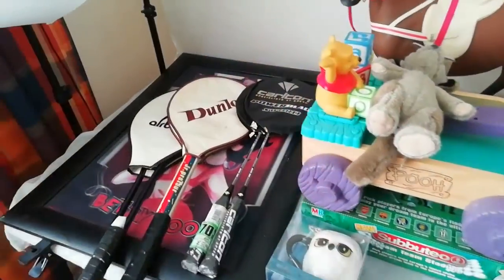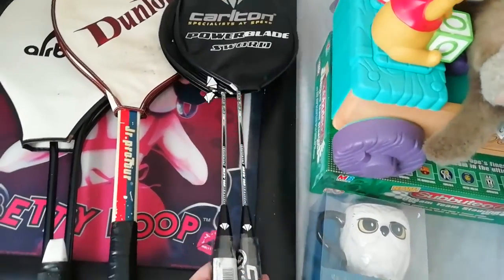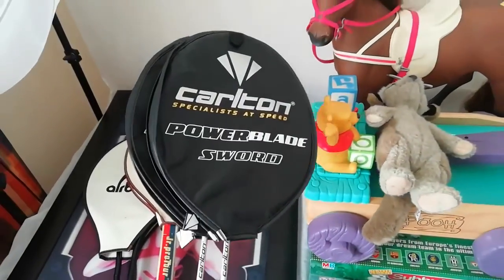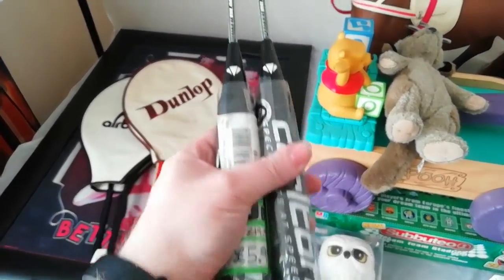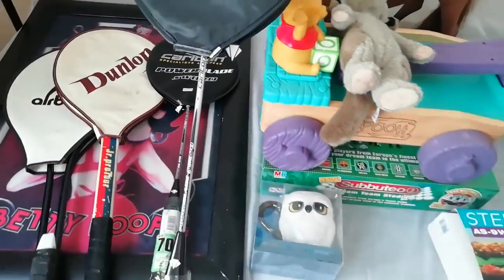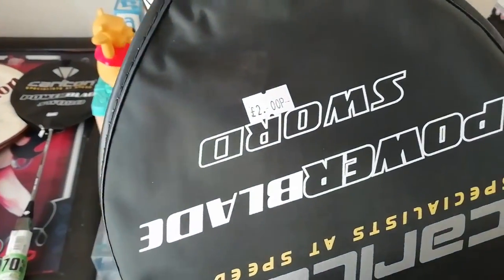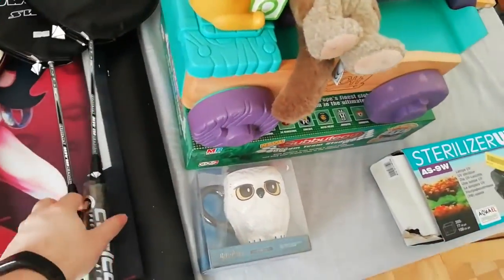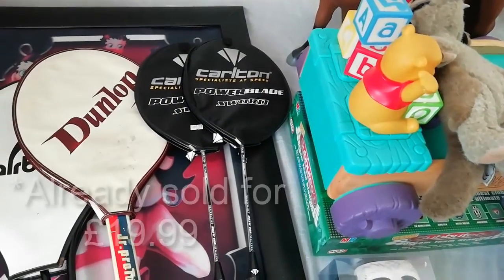Hey guys, okay, so I'm back and did manage to pick up a few items. First up were these badminton rackets. Colton Powerblade Sword. There's two here, still with their packaging. These are basically brand new. I paid £2.50. No, I didn't. I paid £2 on these, so that's each. That's £4. Probably going to try and get about 25 quid for them.